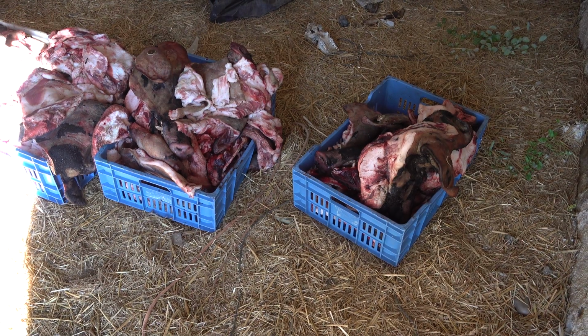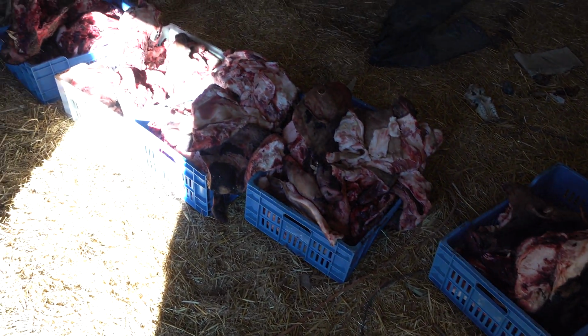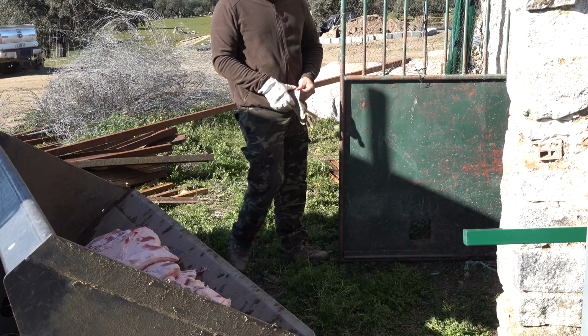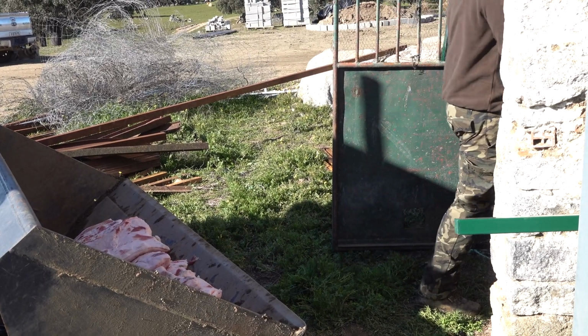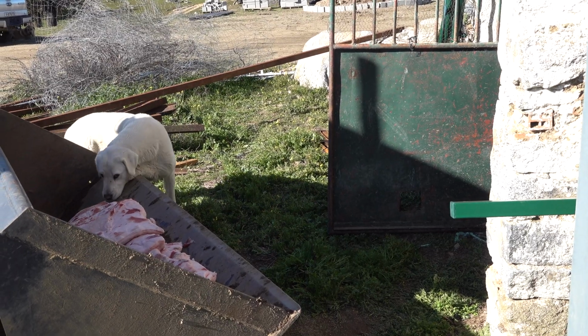In these boxes we have 24 pig heads after the butchering process. So this is another leftover item. Well, it's actually not 24 because we took out 9 to give them to the dogs, and they were very happy about it.